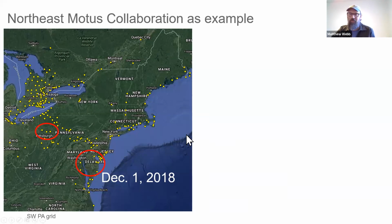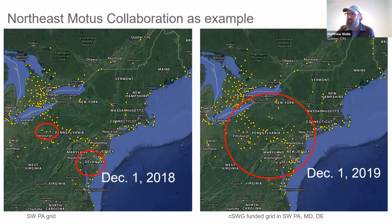In this time frame, sometime, Northeast Motus Collaboration received a competitive state wildlife grant, which is a grant we'll talk about in a little bit when we talk about funding. But essentially it's a multi-state conservation grant that funds work going on across several states. So 1 year later, on December 1st of 2019, this is what the network looked like. We filled out Pennsylvania quite well.